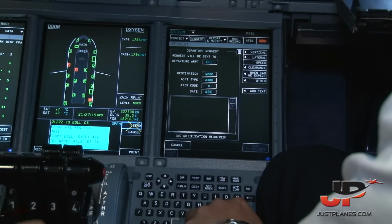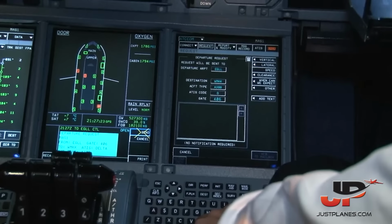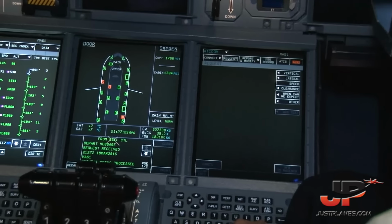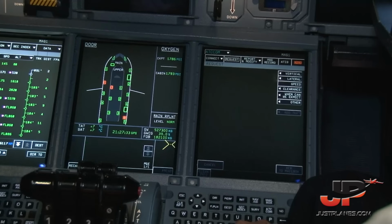Okay. So it's getting the clearance through the ACARS. London is one of the many places in the world that you can do this. Okay, clearance is being processed. I believe we have received the clearance.